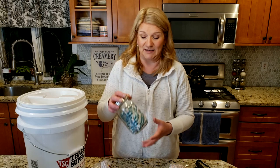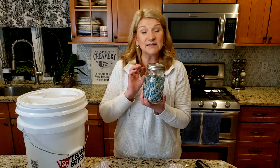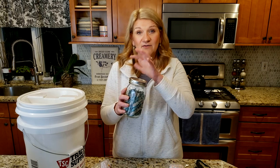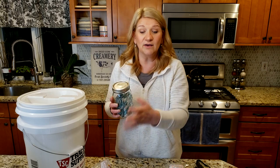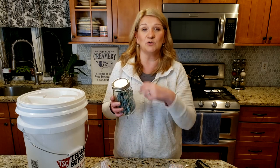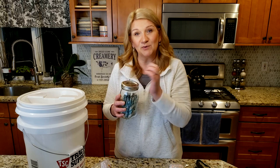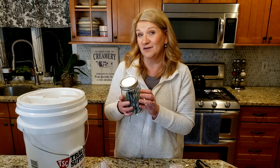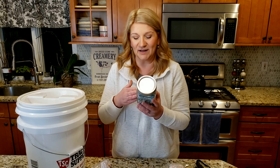So what I like to do is take a jar with a tight lid, put them in here, and cover them up. And then as I am working on my project, I take one or two out, and I keep closing this jar to protect them from too much oxygen exposure. That's what we like to do.